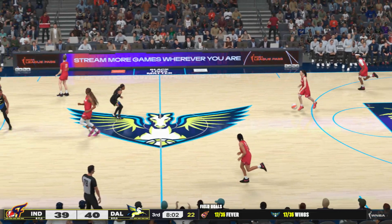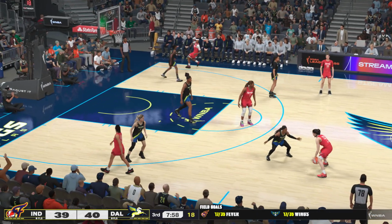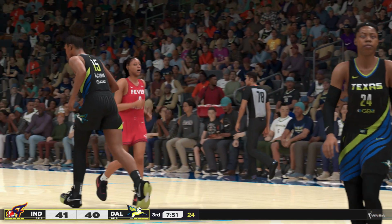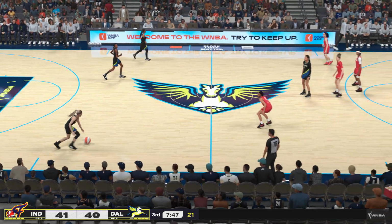Well, it's tough to stop Ogunbowale when she's letting it rip. She can get those shots off in a hurry. Mitchell, defended by Sheldon. Mitchell's shot's good. Superb assist. She was crafty, creative, and the ultimate teammate on that play.